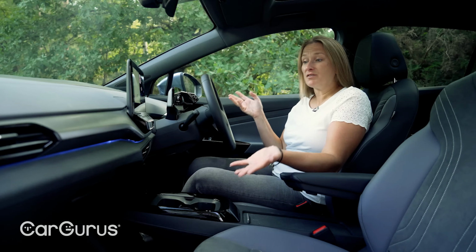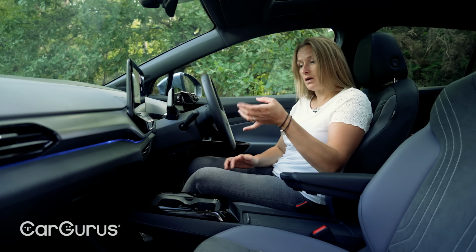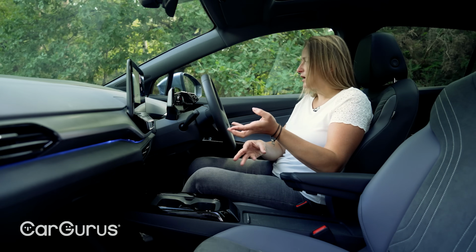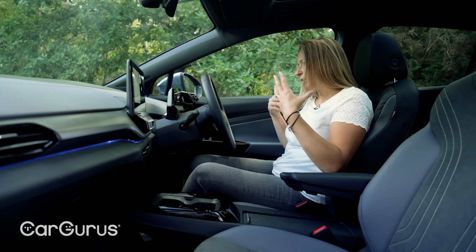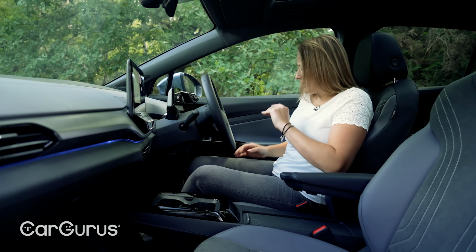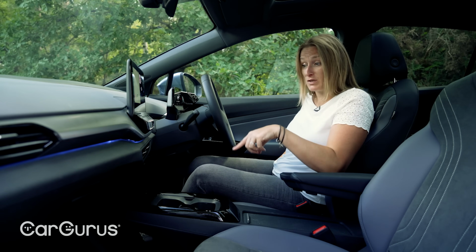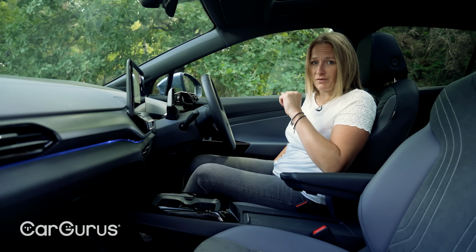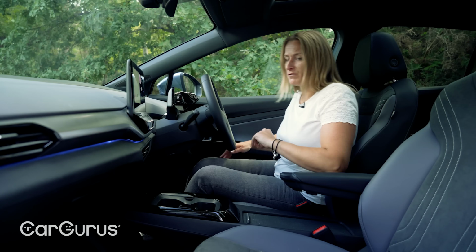Equipment in the ID.5 is really generous. You get this fake leather and suede finish, which actually I really quite like. You get 30-way ambient lighting, heated seats. You get really everything that you expect. However, I do think that it would benefit from having lumbar adjustment. I don't even really mind the fact that you get manual seat adjustment on this entry-level Live trim that we have here, but definitely lumbar adjustment would benefit because this seat feels quite flat otherwise.